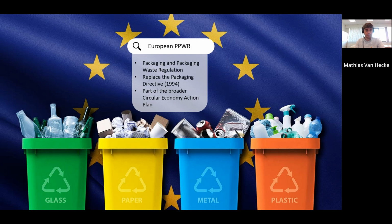In the past, every country had their own regulations regarding recycling, waste, and sustainability as a whole. However, there were a lot of differences between these countries, with multiple of them having nothing formal yet. That is why the EU has decided to create the PPWR, which stands for Packaging and Packaging Waste Regulation. This is a formal replacement of the Packaging Directive issued in 1994 and is part of the broader Circular Economy Action Plan. A common misconception is that the PPWR stands for Plastic Packaging Waste Regulation, which is of course not true. Every type of packaging, glass, paper, metal, and plastic, is all part of the PPWR.